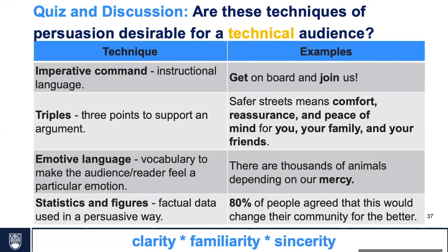How about commands? For example, if you have a web page, usually after you give your contact details, you're asked to give a call to action, it's called. So say, get on board and join us, or please email me to ask about my services. What about triples? Three points to support an argument. Would it be more compelling to say safer streets mean comfort, reassurance, and peace of mind for you, your family, and your friends? Or would it be just as good to say safer streets mean comfort for your family?